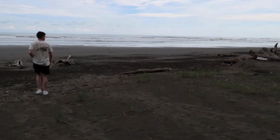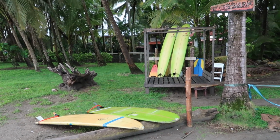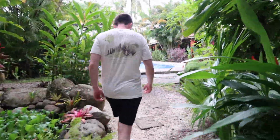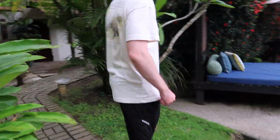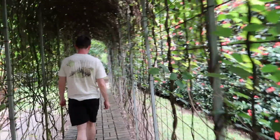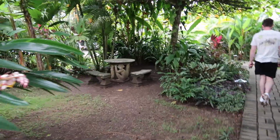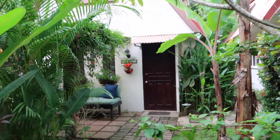Wow, it sucks that it's raining all of a sudden. I didn't even realize the clouds were that dark. It's one of the houses. This is the restaurant area. You walk up and you have the pool, another house, the beds. Everything about this place, I swear, all of the decor is so cool and aesthetic. It smells so good here. Those bugs are a little annoying. More houses.